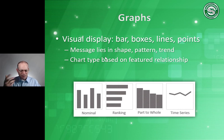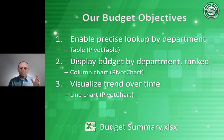And there are more than this, but just to kind of give you an idea of what we're talking about, a nominal relationship means that the order doesn't matter. Okay, and a ranking relationship means order does matter. And part to whole means, hey, what is each individual component's contribution to the overall whole? And time series means trends over time. And so depending on the relationship, that's going to determine what kind of chart, if we're going to plot this with bars, boxes, lines, or points. So that is kind of a really like 30,000 foot view summary.